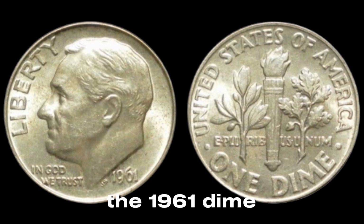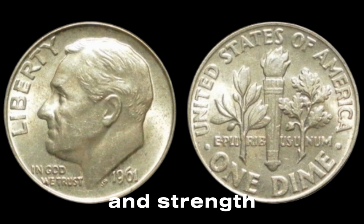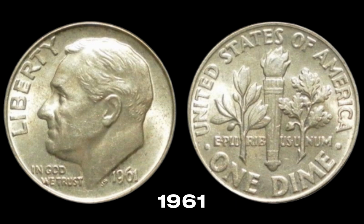The 1961 dime was part of the Roosevelt dime series, which had been introduced in 1946 in honor of President Franklin D. Roosevelt, who had passed away in 1945. The design, featuring Roosevelt's profile on the obverse and a torch, olive branch, and oak branch on the reverse, symbolized liberty, peace, and strength. These dimes were a regular part of daily life, but it wasn't until later that collectors began to take a keen interest in certain years like 1961.